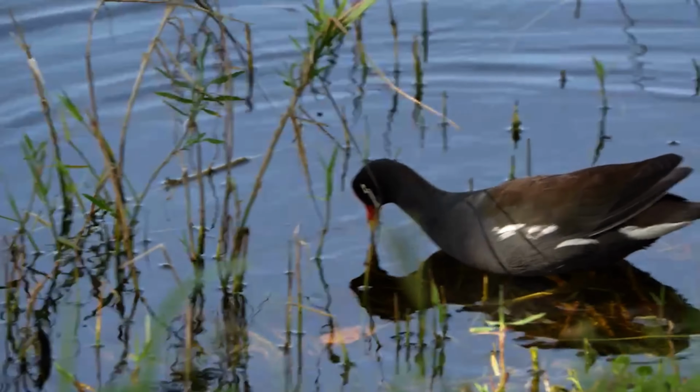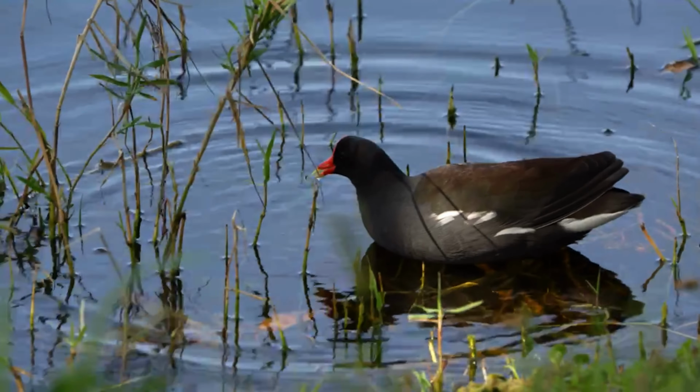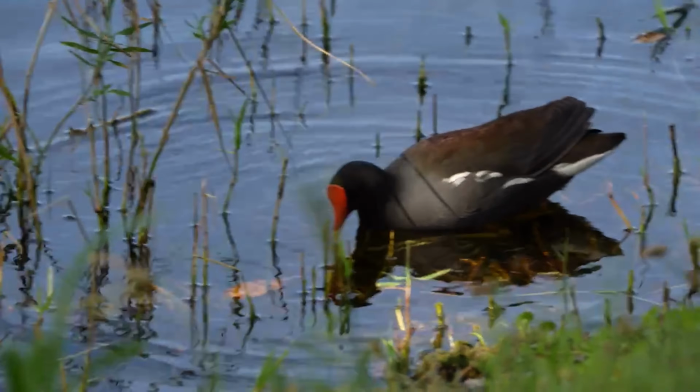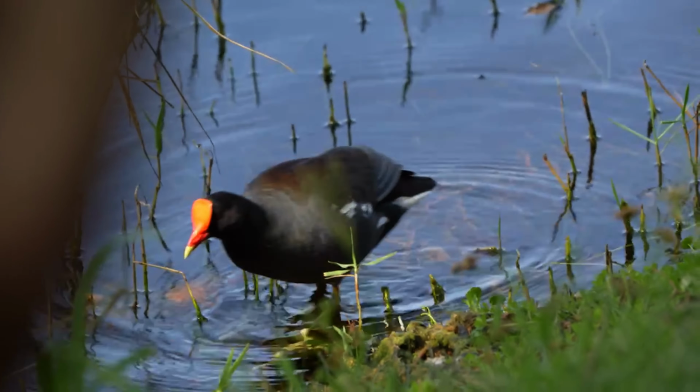And what that does is they're dipping their head down. Oh, look, they're dipping their head down there in the water. They're eating. They eat the food off the bottom of the lagoon here, right up on the bank. Oh, it's so pretty. They're so pretty. It's amazing. I love looking at it.